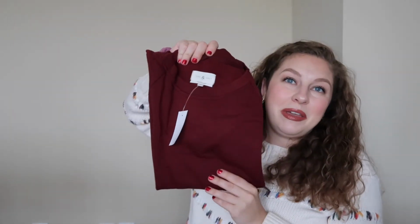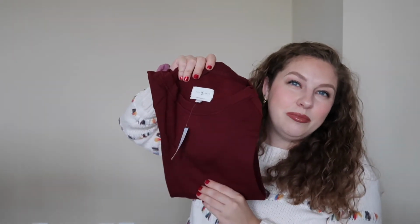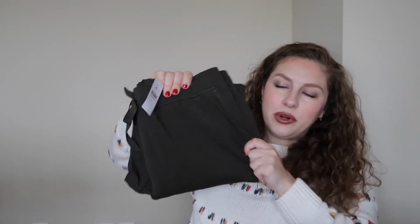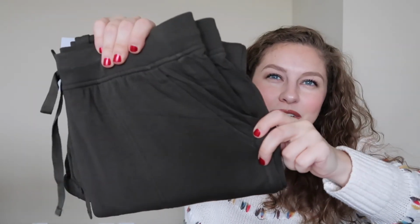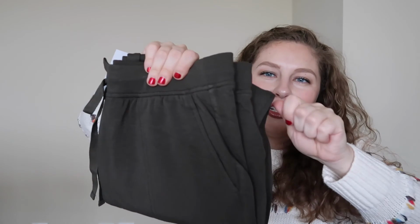And then I got the sweatshirt and sweatpants in this dark deep blood red. And then I just got the sweatpants because there was not a matching sweatshirt in this really foresty dark green color, which is really, really pretty. I don't even think it's showing up on camera as green as it is. It's showing up very gray on the camera, but these are green and they're very pretty.